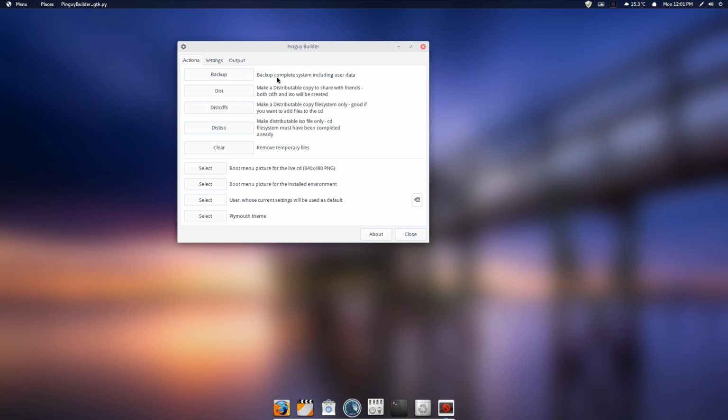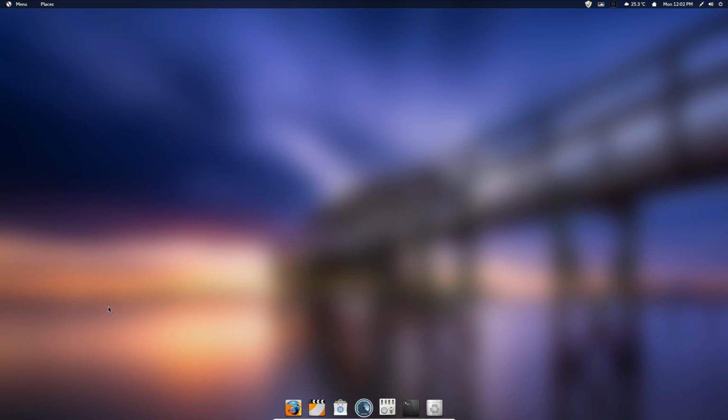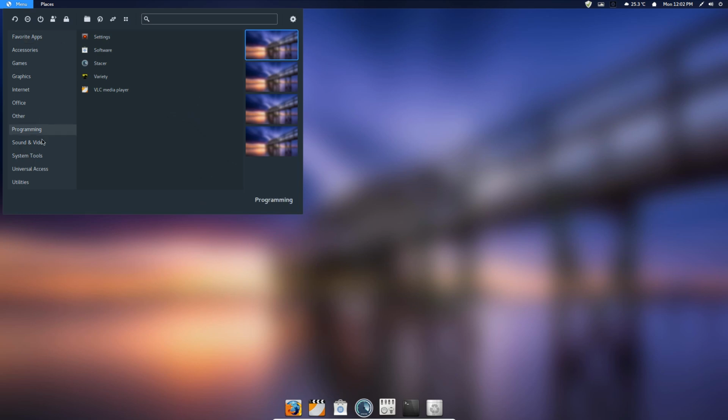Now, I'm not sure if this does the image style backup. I'm not sure exactly what method it uses to do what it does, but having this app and having it so easily laid out there is a massive plus. I like it. A lot of new systems are including Timeshift, which has similar functionality.